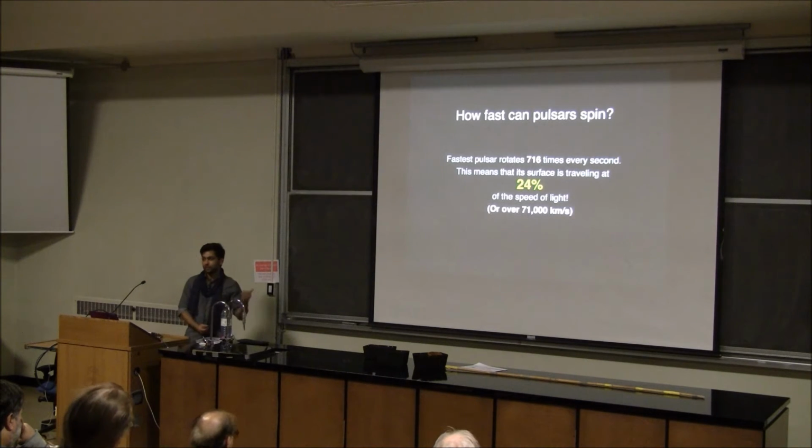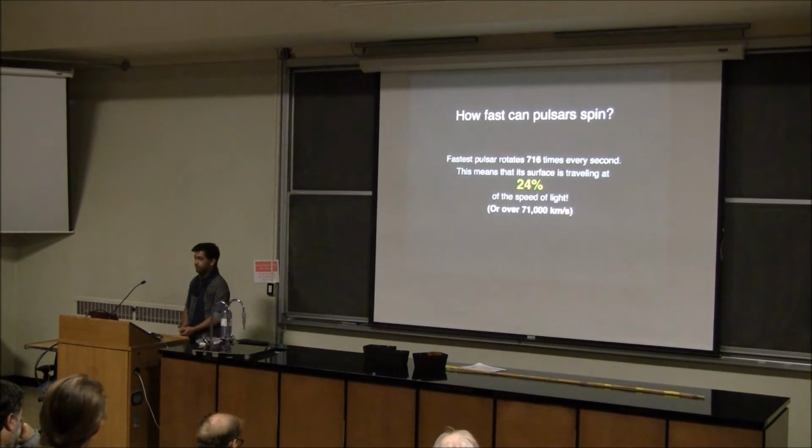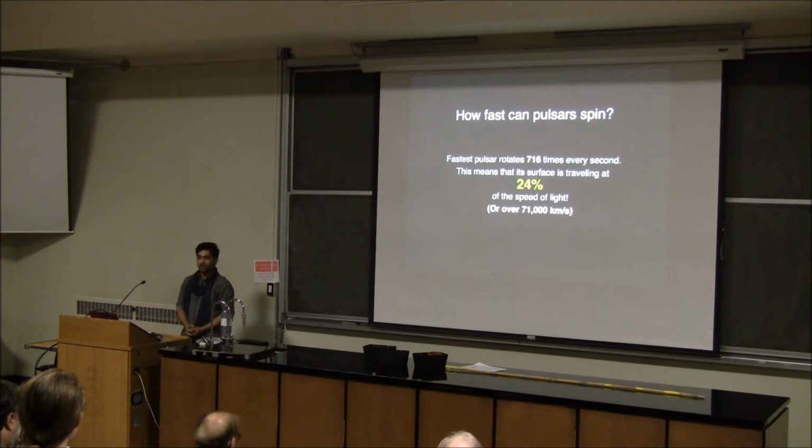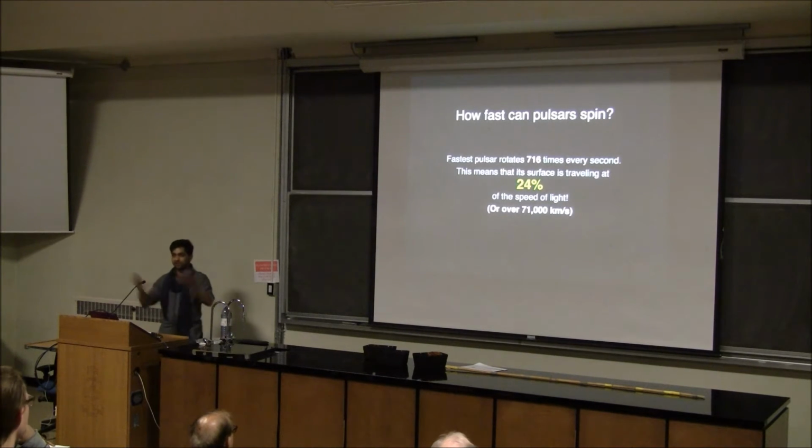If the Earth was moving that fast for you to be traveling at 25% the speed of light, a day would last half a second. It would be spinning twice every second. That's how fast the Earth would have to spin. That would never happen. The Earth would tear itself apart and it would explode and everything.